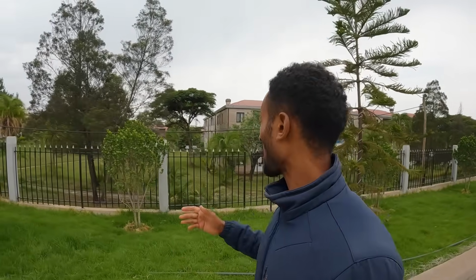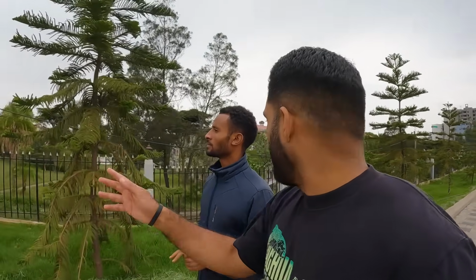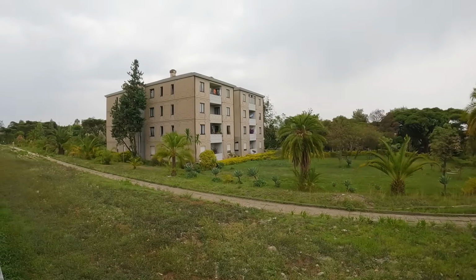And it was built during the period of the Derg regime. Okay. So they're older. Actually, it was built for the government officials. But now anybody can live there. Okay. So it's like government subsidized housing that they built back in the day. And honestly, for being built back in the day, it still looks really nice.